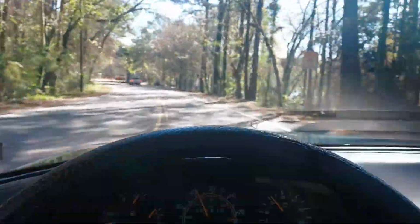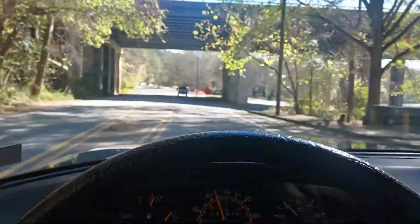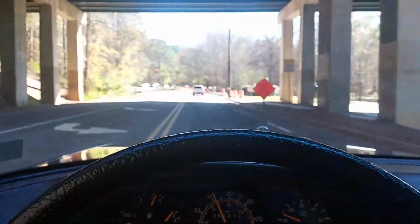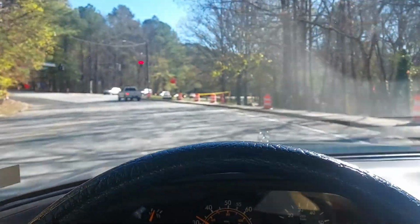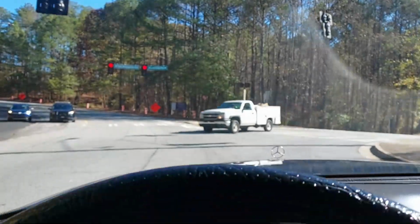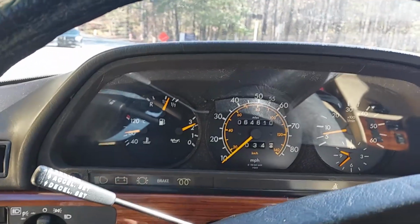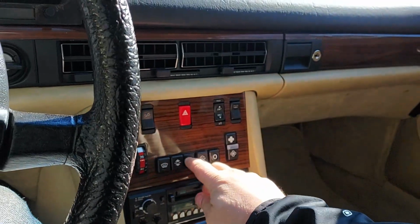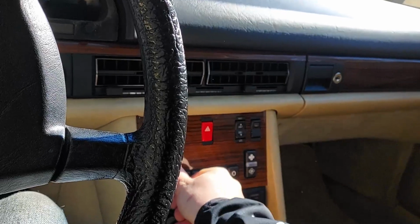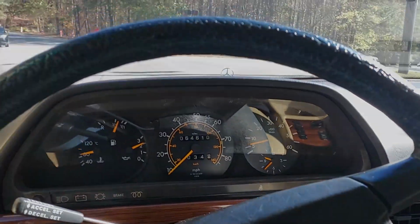Great acceleration. I was just barely giving it any throttle there. We'll get up here and do our 0 to 60 test, of course. All right, we're up to engine temp. It's got a new thermostat and new water pump in it. We can see it, perfect engine temperature. Let's go ahead and test out our heat and automatic climate control here. There we go. Wait till that kicks on in a second.